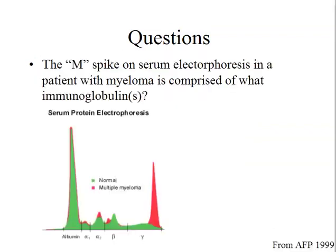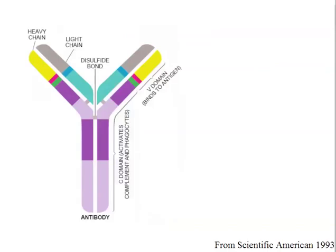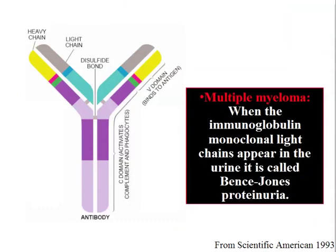M spike on serum electrophoresis in a patient with myeloma is comprised of what immunoglobulins? IgG and IgA. The Bence-Jones proteinuria, the small chains, shown here. These are the ones that the patients pee out. Monoclonal light chains appear in the urine. It's called Bence-Jones proteinuria. Why is it monoclonal? Because you have a single proliferation of B cells. You produce one antibody.